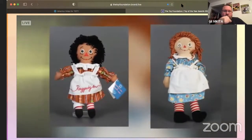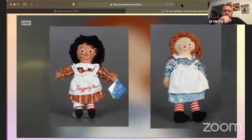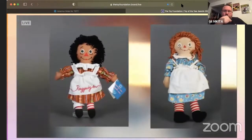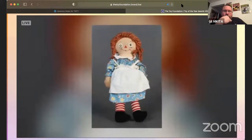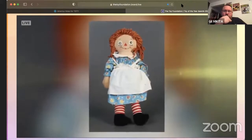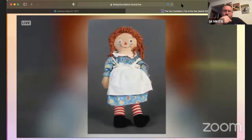In 1918, Chicago publisher P.F. Volland released the first volume of Raggedy Ann Tales by Gruelle. The cover of the book showed front and back views of a Raggedy Ann doll, which Volland also manufactured.